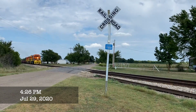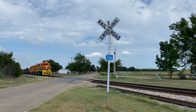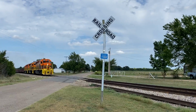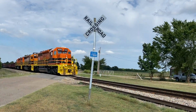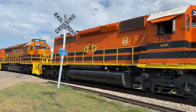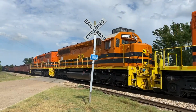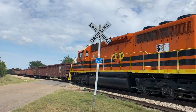The Kiamichi Railroad, a Class 3 Genesee & Wyoming Company railroad, operates on nearly 264 miles of railroad track in three states: Arkansas, Texas, and most importantly, Oklahoma, my home state. The Kiamichi Railroad main line runs between Medill, Oklahoma to Hugo, Oklahoma, where their headquarters are located, to Hope, Arkansas.